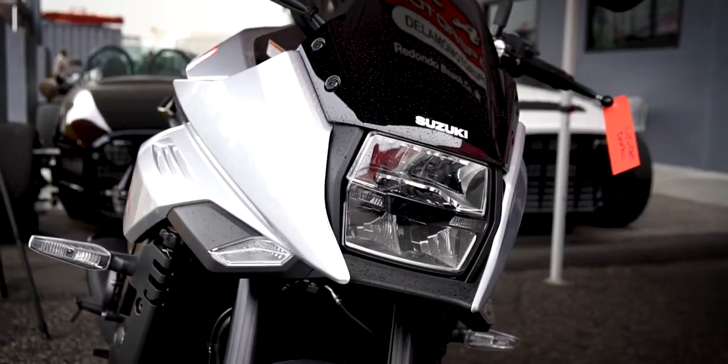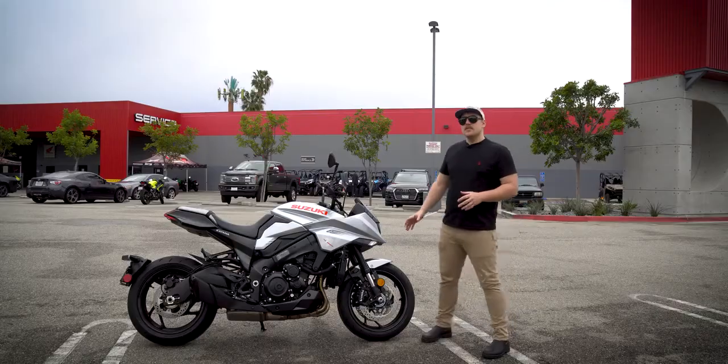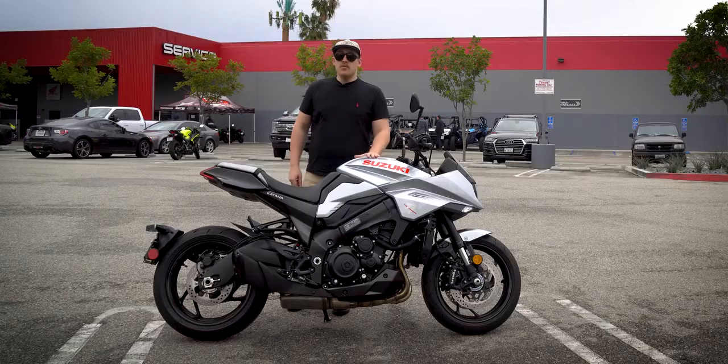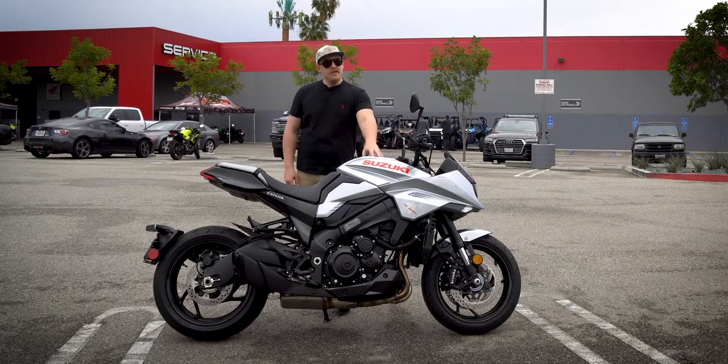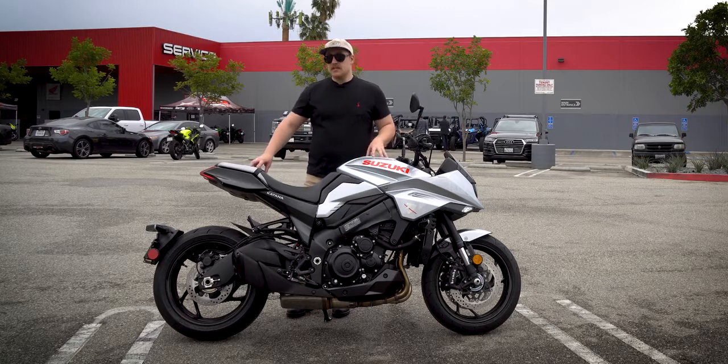The styling is right out of 1981. They've done a great job. I think this is going to be a really cool bike for Suzuki. We've got a 3.2 gallon gas tank, which is actually a bit on the lower side. I'd like to see this closer to the 4 range, especially for a bike like this at 1000 cc's.